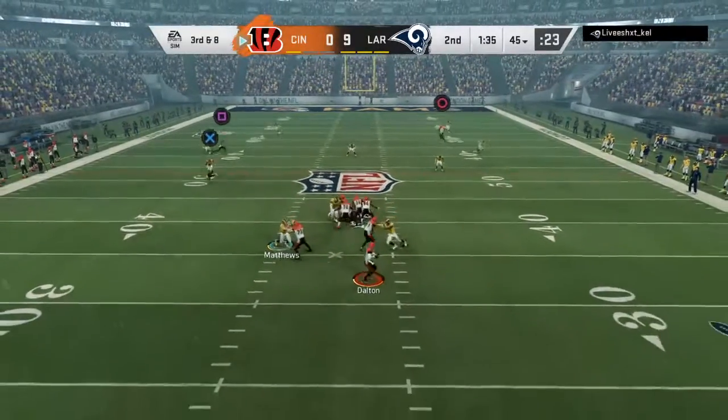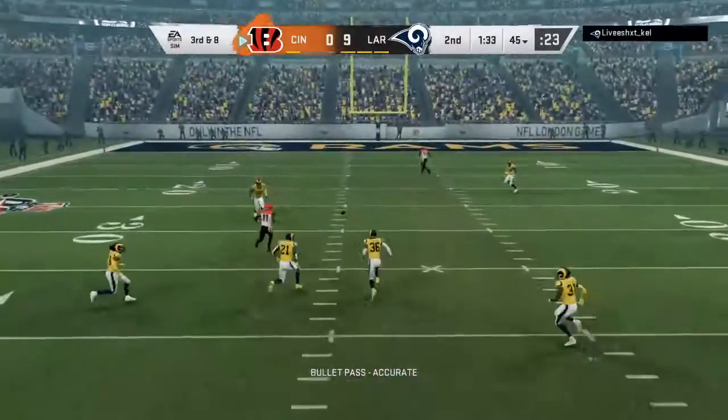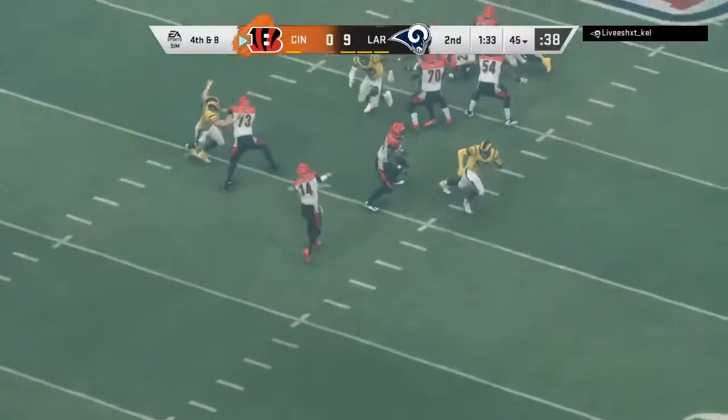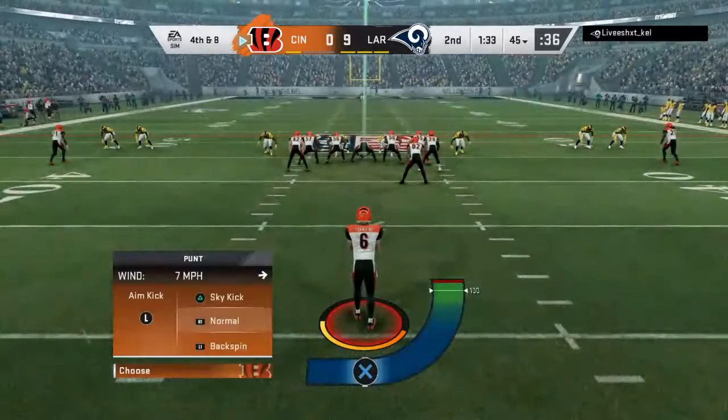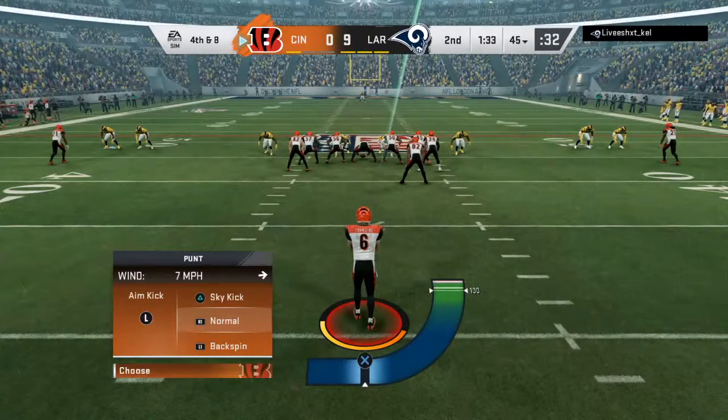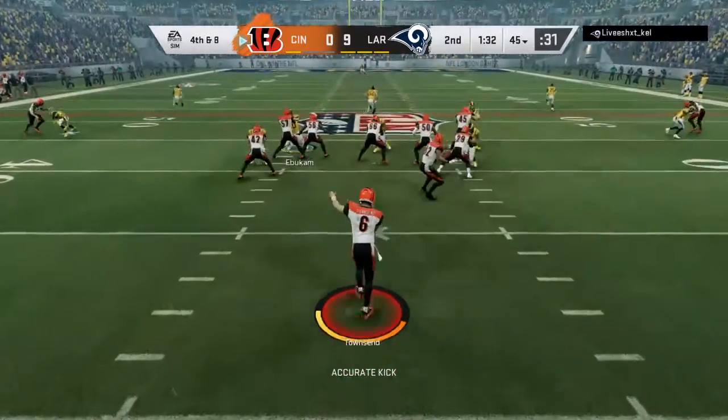Throwing, Dalton. And that is incomplete. Not much going on this drive. Looks like they're going to have to punt it away, CD. And right now I know a lot of their fans are screaming for the OC to change things up, get away from what he's been calling. Sometimes you just need better execution of the plays that have been called.